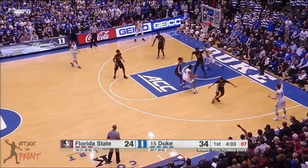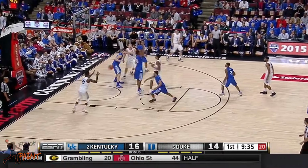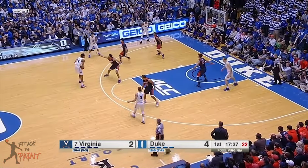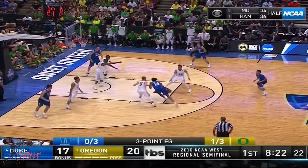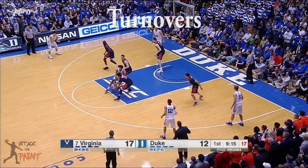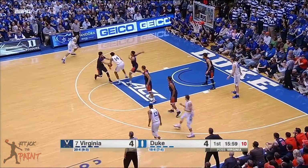Ingram by no means is a great passer, but he can find the open man. He's a better passer near the paint, but he can drive and kick the ball as well. For the most part, Brandon took care of the ball, but his ball handling can still improve, and he has to do a better job when the double team comes.